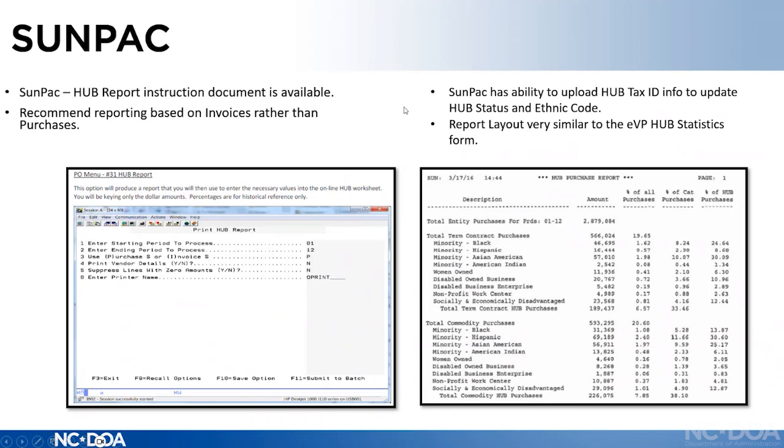We recently changed the hub tax ID file. It is still a hub file download, but to protect the privacy of the vendors, it no longer uses the tax ID because some of those tax IDs are social security numbers and we can't identify which is which. So we are now using the electronic vendor portal company number, as well as our regular ethnic code. There are still some technical challenges to work out, making sure that it can be used by the school systems.